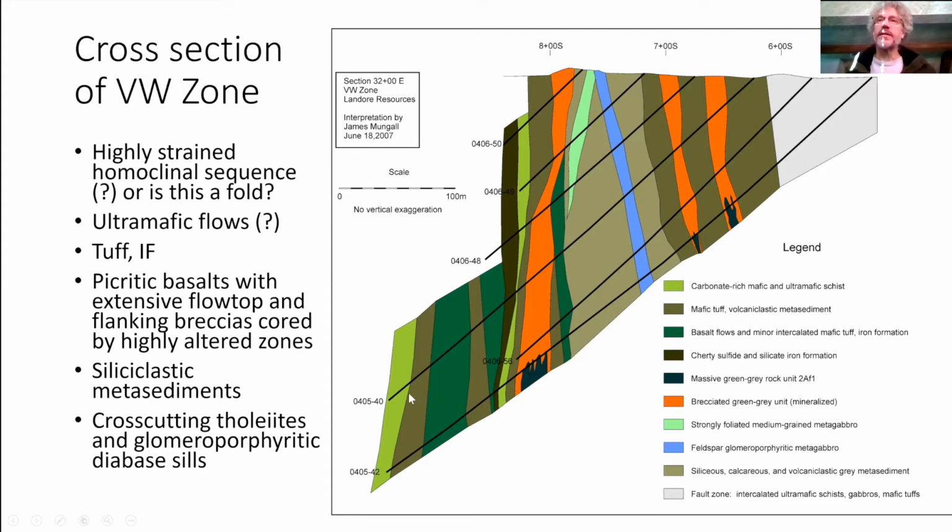But as far as I could tell, at the bottom here, we have this carbonate-rich mafic and ultramafic schist, which I think started out its existence as komatiite or dunitic komatiite cumulates. And then a sequence of tuffs, mafic tuffs, lava flows, intercalated tuffs, a cherty sulfide silicate iron formation horizon, which sort of marks the base of the mineralized area in the system. More tuffs and sediments, one of these glomeroporphyritic sills cutting across the whole thing.